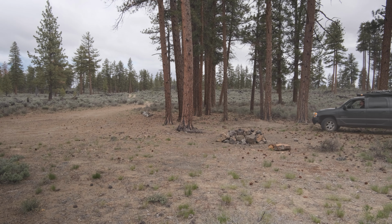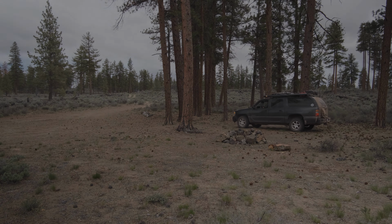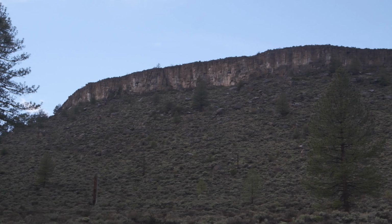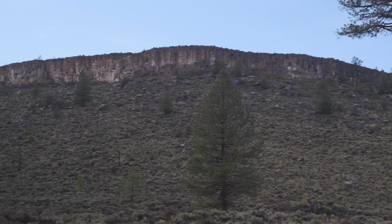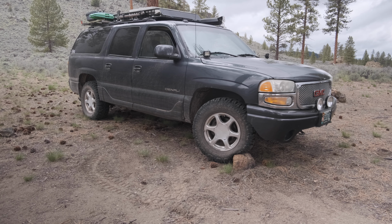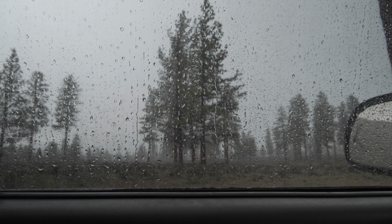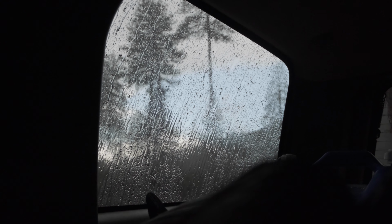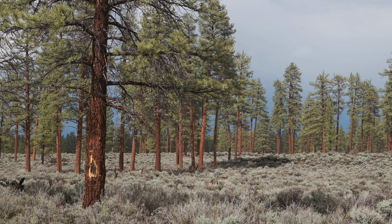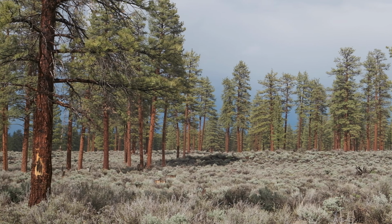And while we found a beautiful little spot at the end of a dead-end spur, right at the base of this plateau, it seemed like no sooner that I set about doing a very poor job leveling our truck, the winds started and the rains came, and they stuck around. We tried to wait it out for as long as we could, but it was obviously not going to change.